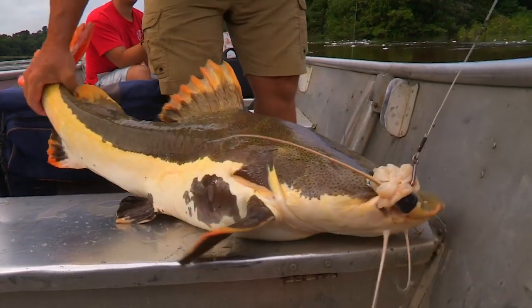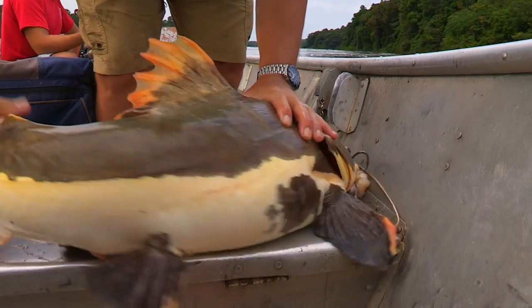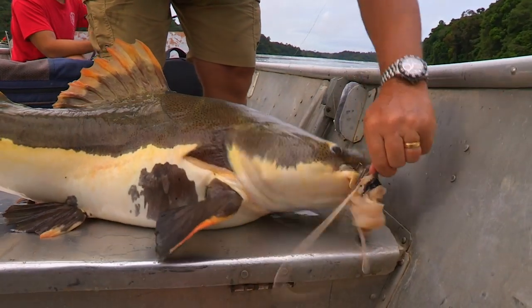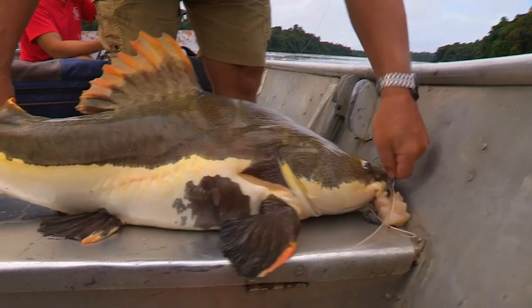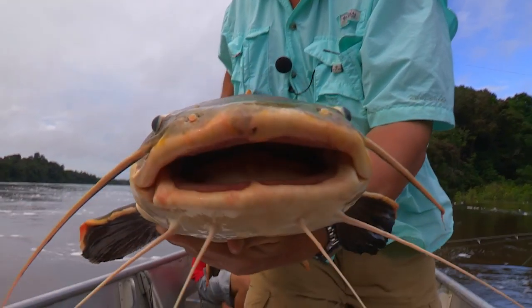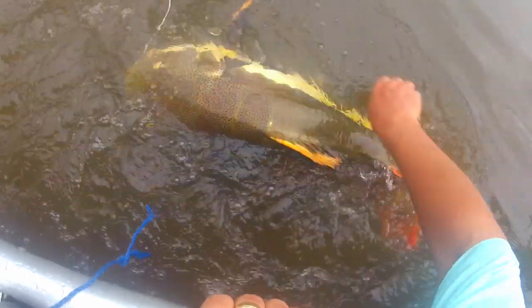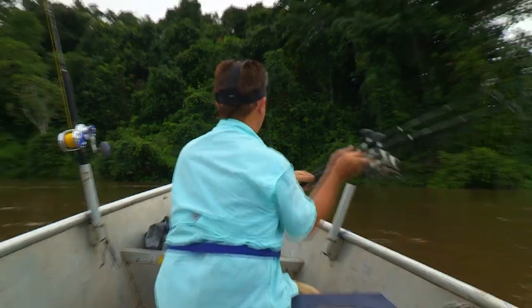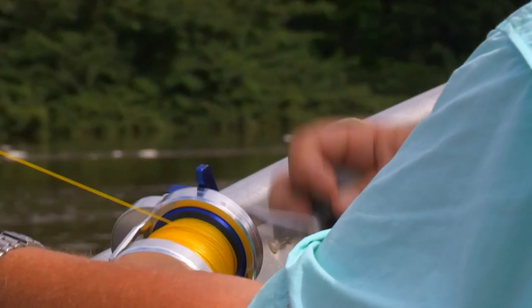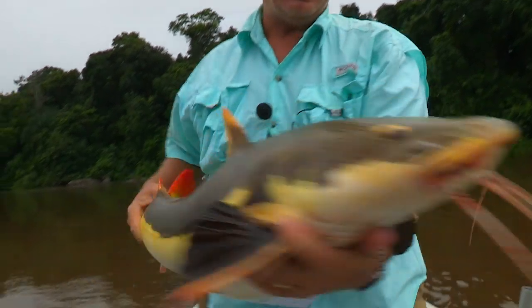Hello, my friend. They're getting bigger. Nice one. Redtail catfish. They're getting bigger. Put them back in the water. After releasing this redtail, you could tell it was redtail season, coming in one after another. Beautiful redtail catfish.